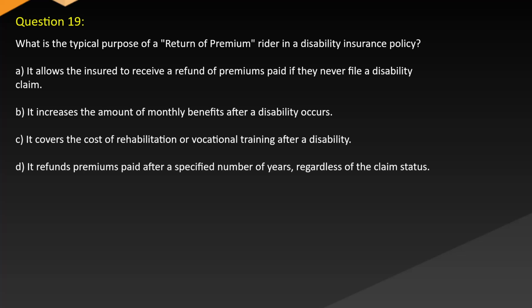Question 19. What is the typical purpose of a return of premium rider in a disability insurance policy? A. It allows the insured to receive a refund of premiums paid if they never file a disability claim. B. It increases the amount of monthly benefits after disability occurs. C. It covers the cost of rehabilitation or vocational training after a disability. D. It refunds premiums paid after a specified number of years, regardless of the claim status.